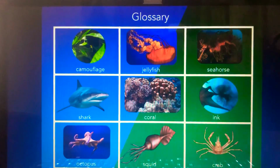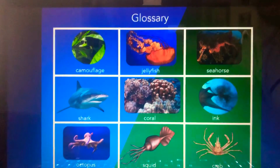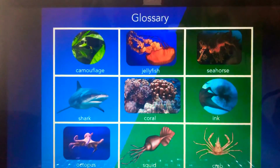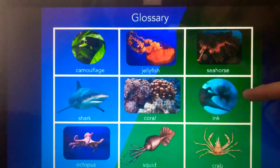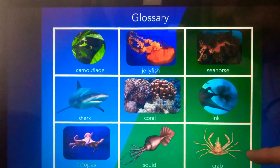Finally, here are some of the vocabulary words that we practiced and used during our reading today. Camouflage, jellyfish, seahorse, shark, coral, ink, octopus, squid, and crab.